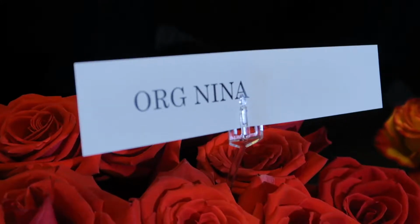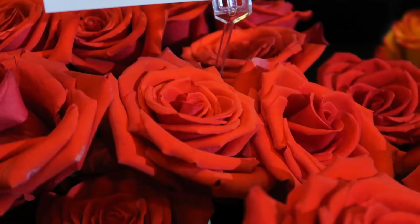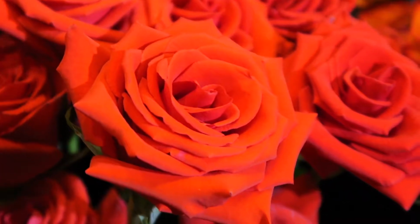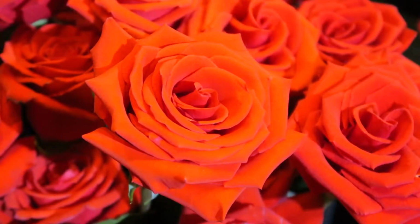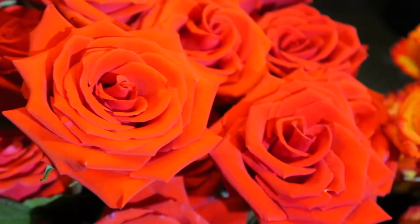This particular rose is hard to describe because the Orange Nina has just a nuanced color tone to it that you really just don't pick up in the video. But the best way I can describe it would be a solid brick orange to burnt orange color tone. It's really quite a unique color, and I would suggest picking a bunch up just to see it for yourself.